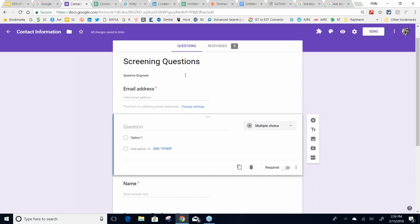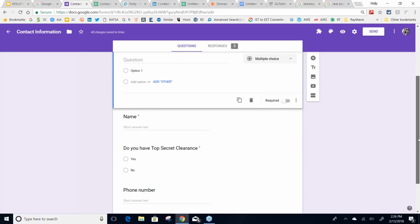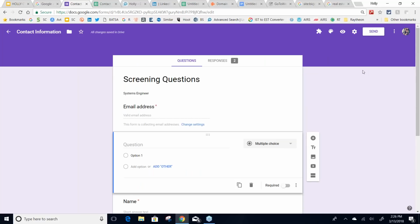So if I'm doing a search for systems engineers or we have an event coming up, I may want to gather their email address. Are you interested in attending? Do you have security clearance? What's your phone number? Any comments? Use it as a screening form or as information, whatever it is you need to gather from a prospect. The great thing about this is it's totally customizable.